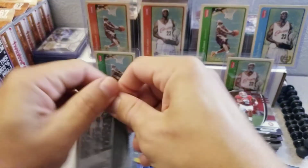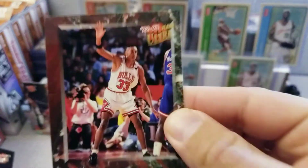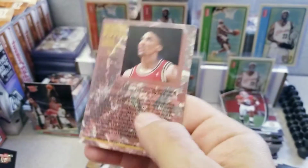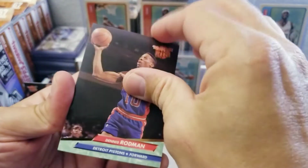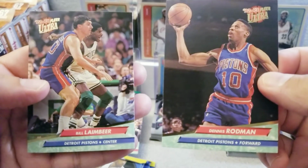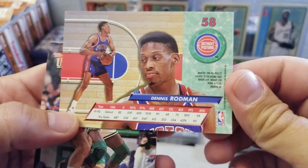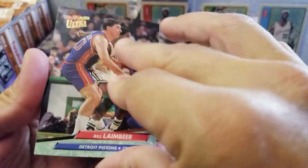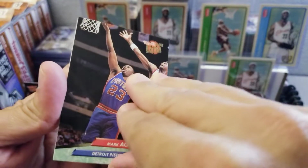Last one. Get rid of this. There's a nice Scottie Pippen career moment. Career highlights. I'm just watching him play too. Sidney Green. Dennis Rodman. There's Bill Laimbeer. We're trying to get Isaiah Thomas and Joe Dumars in this pack, I bet. Cool. I like that one. Bill Laimbeer. See there? There you go. Joe Dumars. Mark Aguirre. All the Pistons are in this.